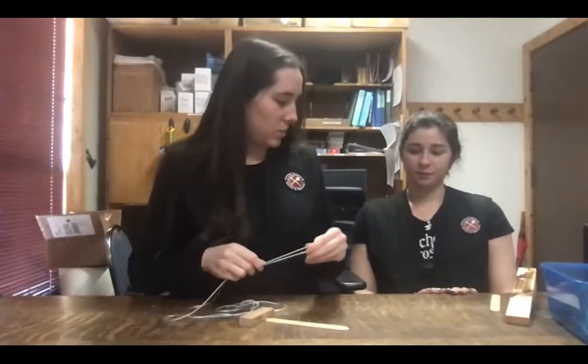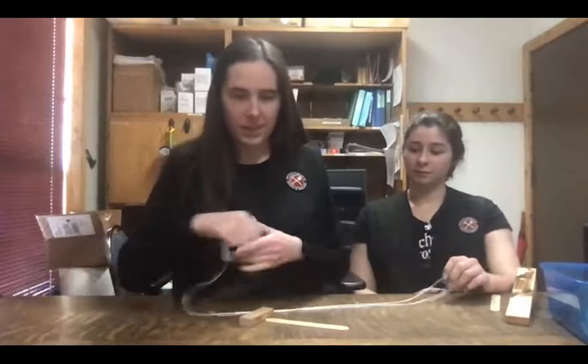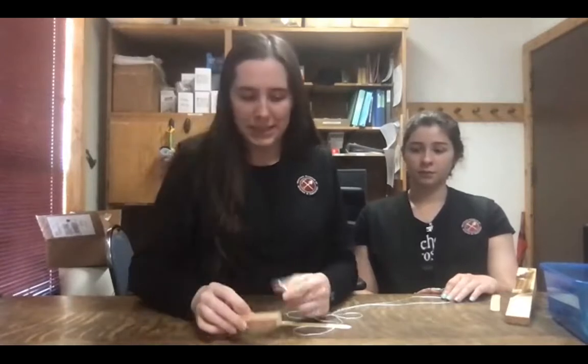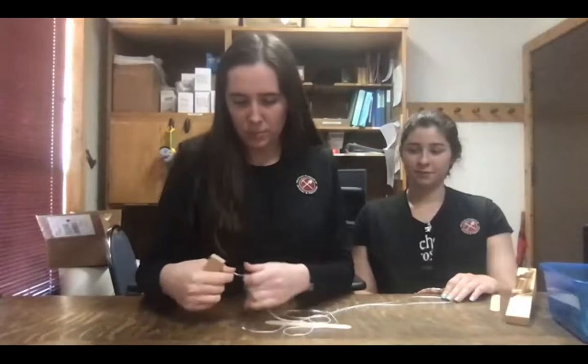All right, we've got all that. Okay, so I'm going to have Miss Caitlin hold here. I'm going to tie these two ends of the string around this block. You can also tape it down if that's easier for you, or if it's going to keep it more stable.